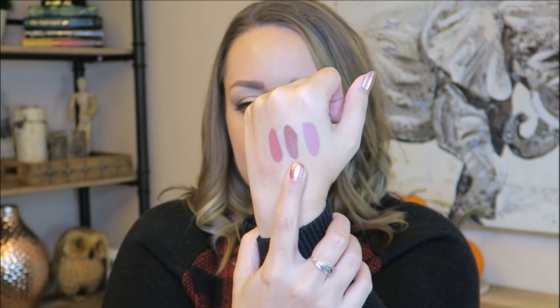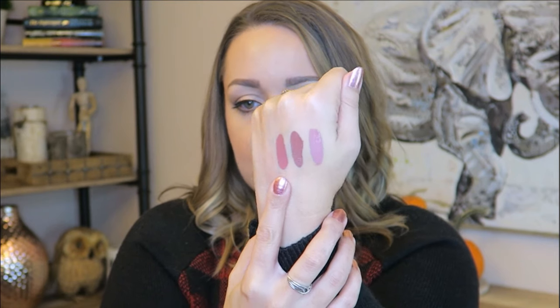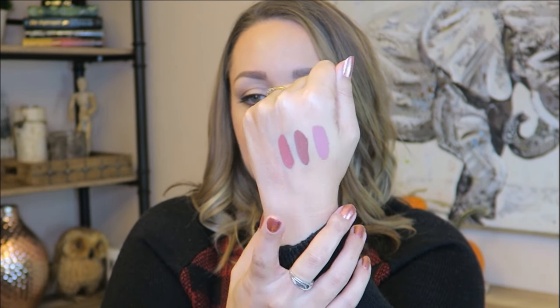This is Perla, this is Serenata, this is Patina. So you can see all nice, beautiful shades. Patina is in their permanent line. I'm not sure about the other two. So many people would love these shades. Beautiful color selection, beautiful presentation if you're giving as a gift, and you get to try 3 for less than the price of one full-size one. So what's not to love?